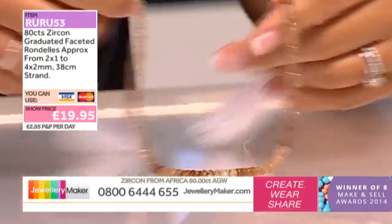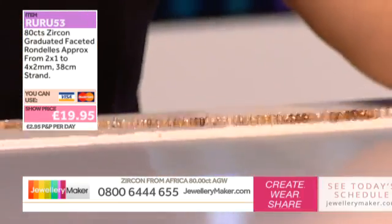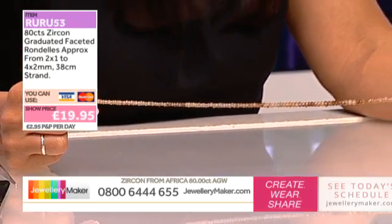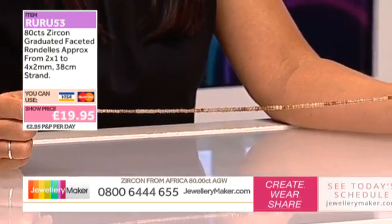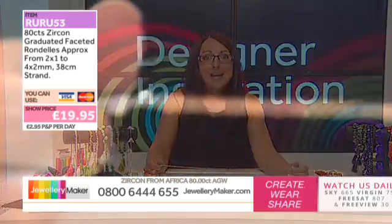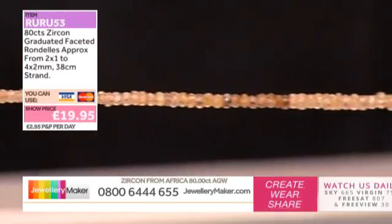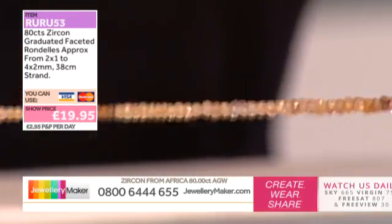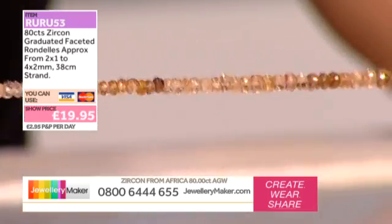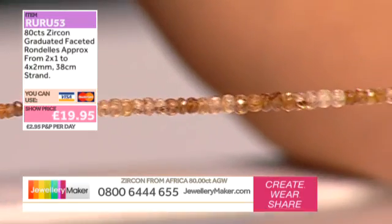This price tag, can I just hold this out? Can I just show you what you are getting here? Every single one. Okay, let's talk about the time. Let's forget about the zircon. Let's talk about the time it's taken to hand facet every single zircon in this strand. Look how many there are. Look at the quality. This is, for me, it doesn't get any better. It doesn't get any better.